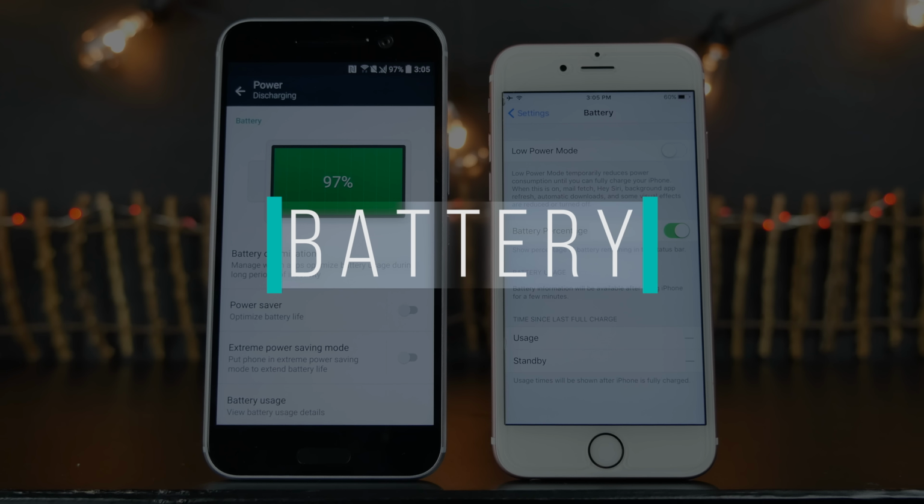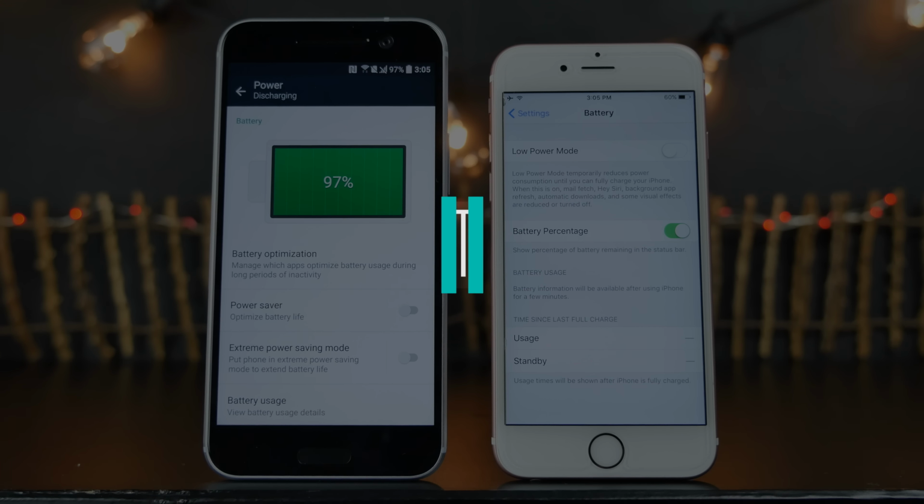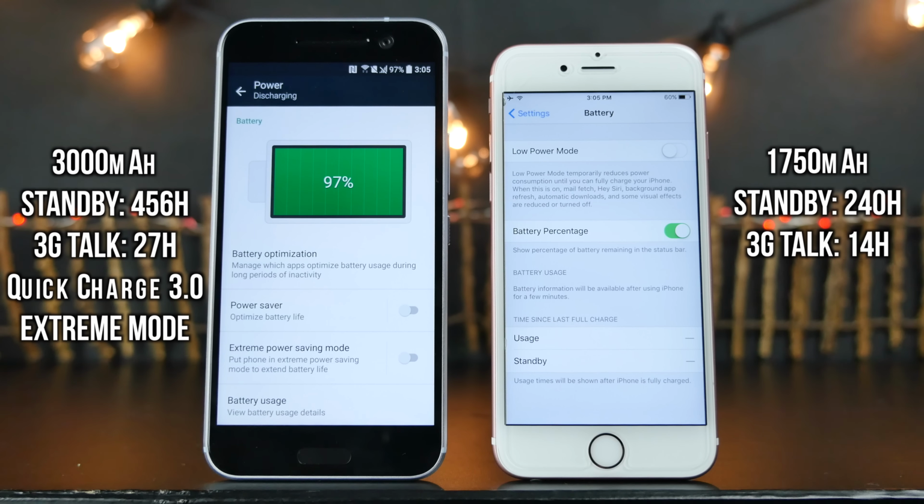So there's that. An area where the HTC 10 made no compromises is in the battery. This thing has a massive battery, bigger than the iPhone 6s Plus, almost double that of the iPhone 6s, and it certainly reflects in the standby and 3G talk scores.